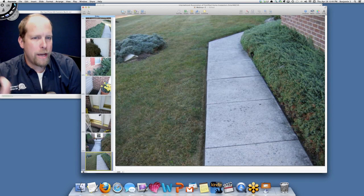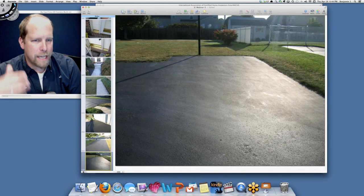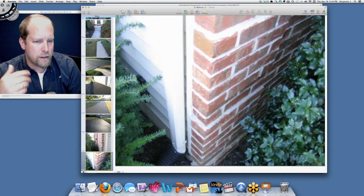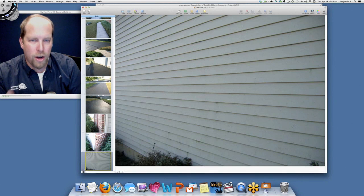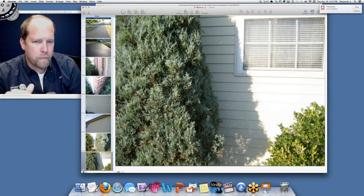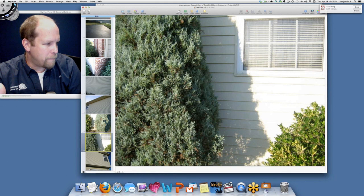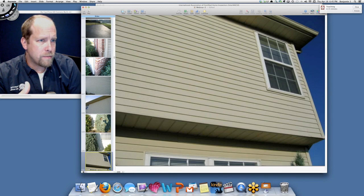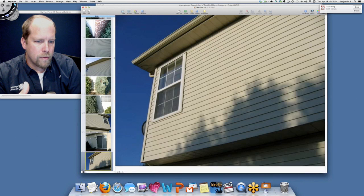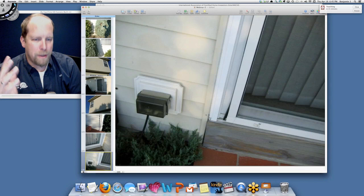Steps, stoops, stairways, sidewalks, driveways. These are all within the standards of practice. Taking a look around while I'm doing the exterior. I do the exterior inspection on my feet. I don't take a ladder to do the exterior, so I can't get the second floor windows. There's vegetation hiding some of the siding, so I note that. Siding looks great. The corners, here's a slider, top, bottom right, bottom left.